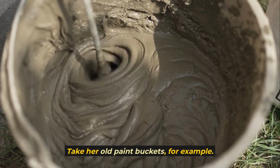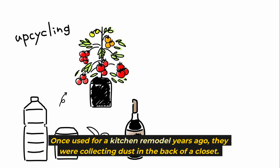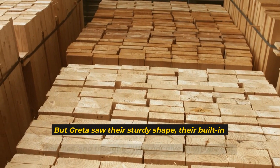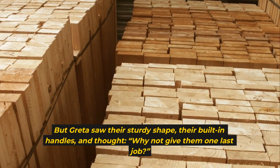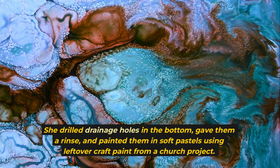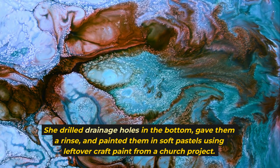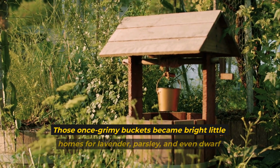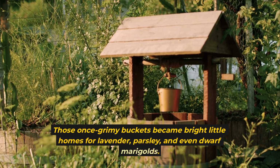Take her old paint buckets, for example. Once used for a kitchen remodel years ago, they were collecting dust in the back of a closet. But Greta saw their sturdy shape, their built-in handles, and thought, why not give them one last job? She drilled drainage holes in the bottom, gave them a rinse, and painted them in soft pastels using leftover craft paint from a church project. Those once grimy buckets became bright little homes for lavender, parsley, and even dwarf marigolds.